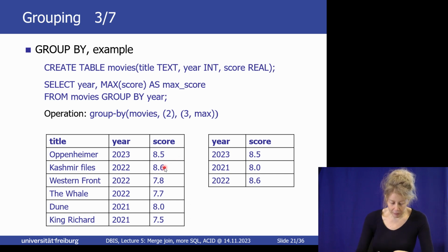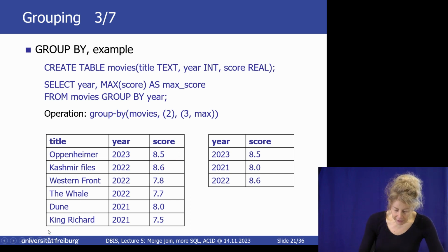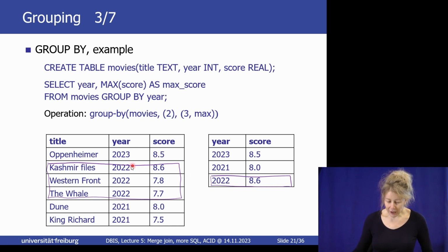For example, let me just highlight this here. Here I have 3 movies from the year 2022, and here I have one entry in my result table. So understand why I don't have to write anything specific for year, because I'm grouping by year, which means all these things in the same group have the same year. So it's clear what to put here. It's just the common year of this group. But now I have to say, which score should I put here?